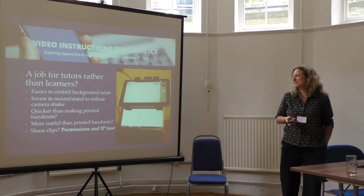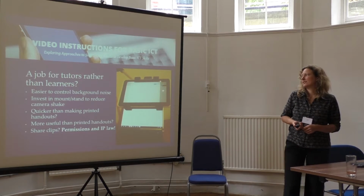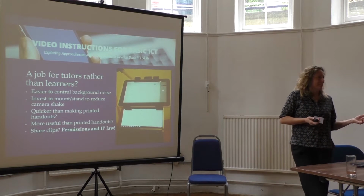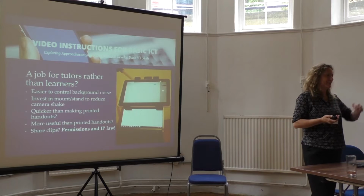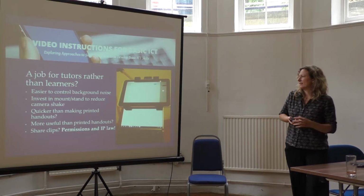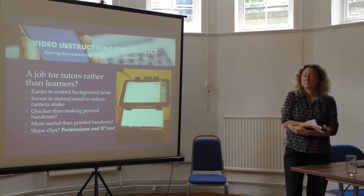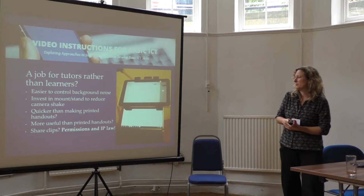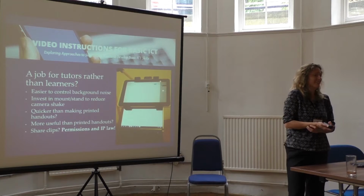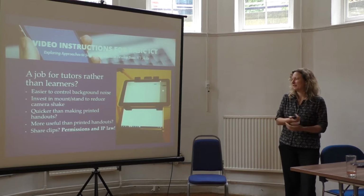Is it quicker than making printed handouts? I was spending a lot of time trying to simplify and illustrate instruction handouts. You could spend a lot of time editing your videos, making them perfect, taking and retaking when you slip up. But I think if you're aiming for usable rather than professional, it's probably quicker. But it does depend on your purpose. More useful? Possibly, I think definitely for some learners, but I've worked with a very small sample.